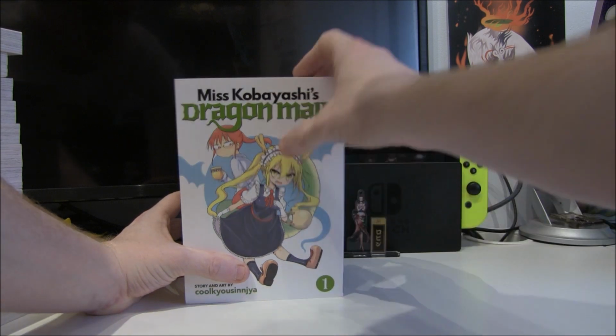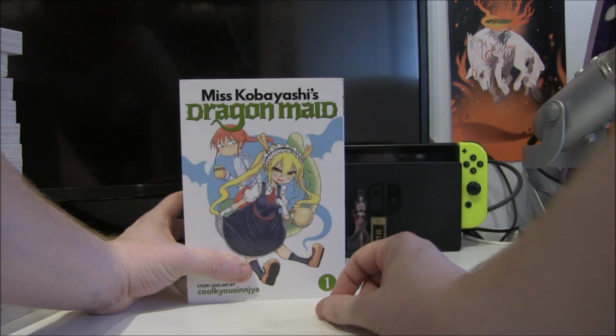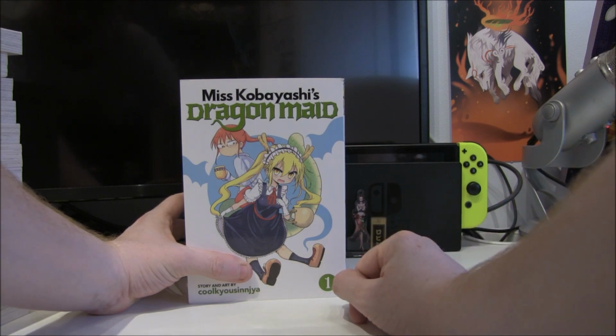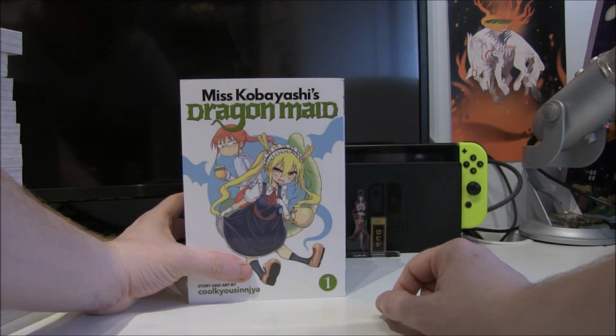I think Volume 1 and Volume 2 may have been out at the time, and it was just sitting there, and I was just like, oh, I might as well read it, and I read it, and the things began. All of them spin-offs.